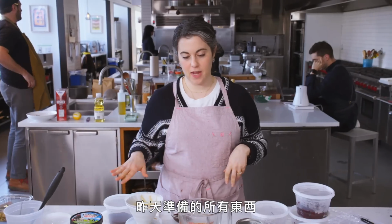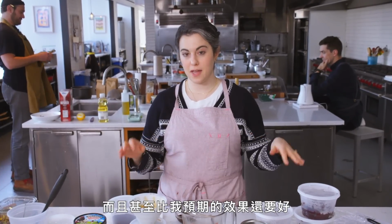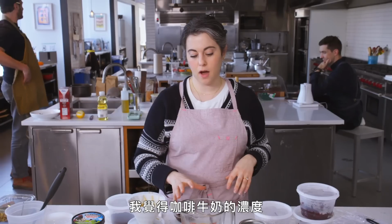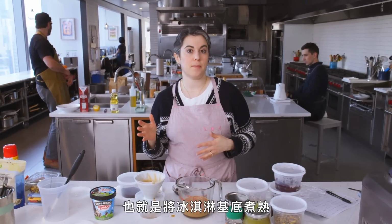I think everything that I set up yesterday is right where I want it to be, and I feel really good. I think it's almost turned out better than I expected. Hot fudge is great. The cherry base is great. I think the coffee milk is at an appropriate strength. I'm ready to move on to the next step, which is cooking the bases.